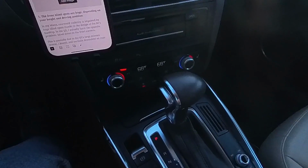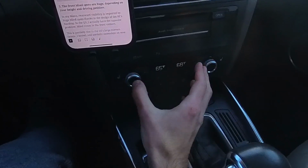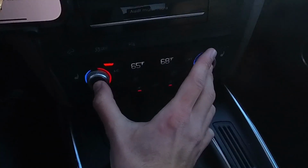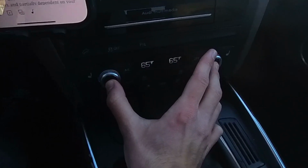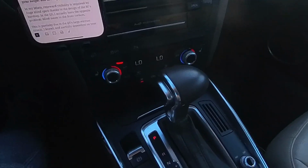I didn't really think anything of it. But then, randomly, late one night in a Target parking lot, I discovered that if you actually hold down these two knobs together, simultaneously, it does actually sync the temperatures. So I guess that's kind of nice. But I just wish it was more obvious. Sure, I could have looked it up in the owner's manual or on the internet, but I'm sure there's a good percentage of the drivers of this car that, like me, just wouldn't think anything of it.